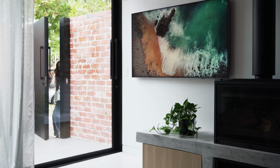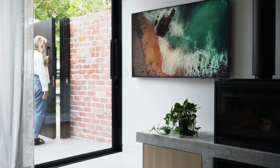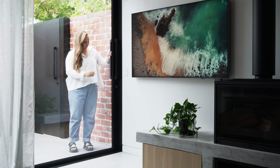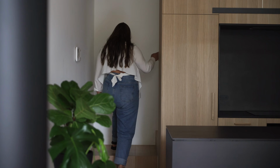You enter through a gate directly off the street into the courtyard, and then once you enter the courtyard you really are inside the house already. Then the living room and dining and kitchen form one space. The overall house is not large, it's about 85 square metres in floor area. You go around behind the kitchen into a stair and then you get up to the first floor level.